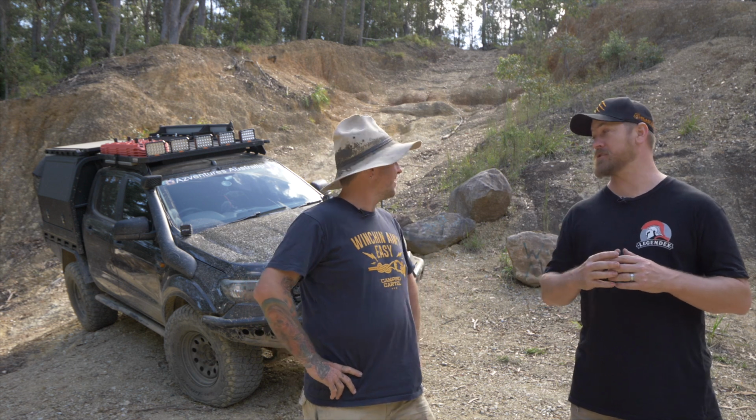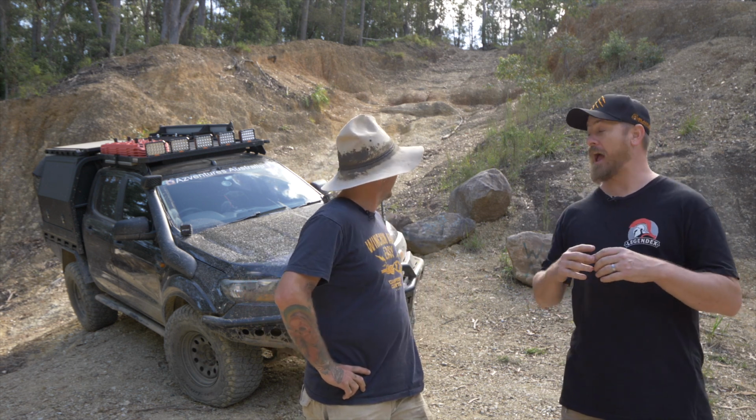We are out here at Coffs Harbour in front of the famous Widowmaker, which obviously we're not going to be driving today. But hey, I've invited a friend along, Az, and we've known each other quite a long time.